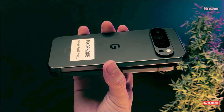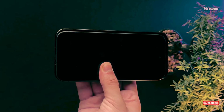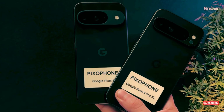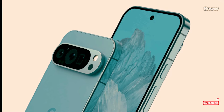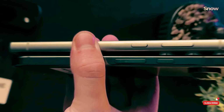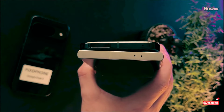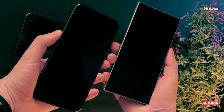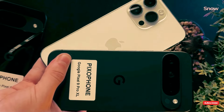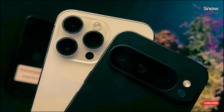Now, let's talk about some of the rumored improvements that might fix past issues. Rumors suggest that Google will replace the Pixel's under-display fingerprint sensor with a faster and more accurate ultrasonic one. This could potentially fix some of the problems people have encountered when trying to unlock their phones. And for those who love a pop of color, there may even be a new pink color option available.